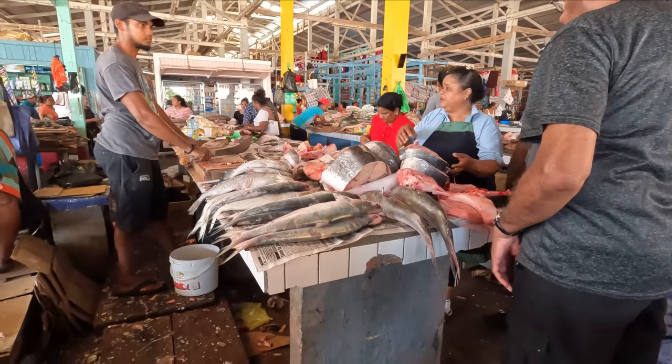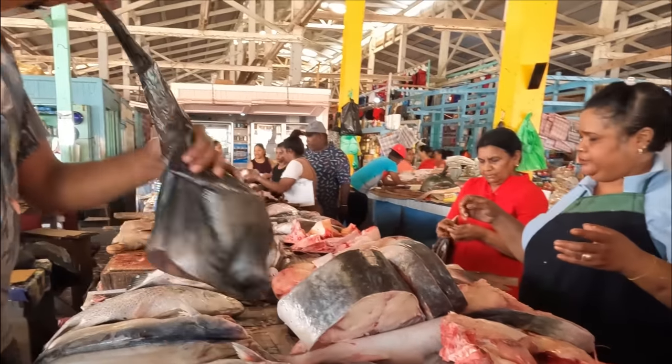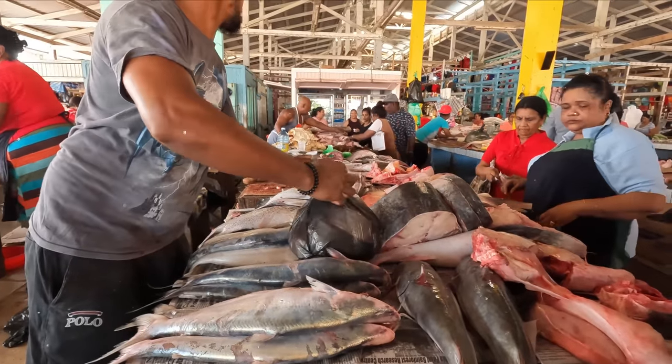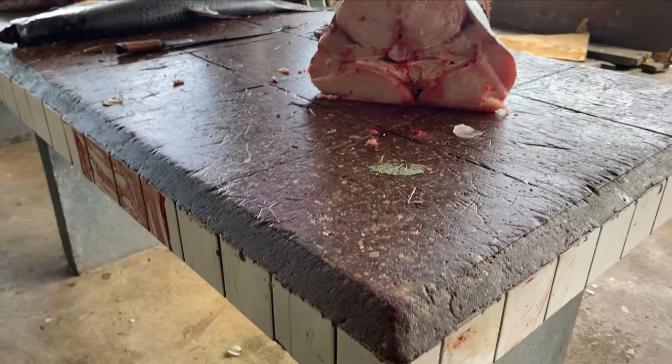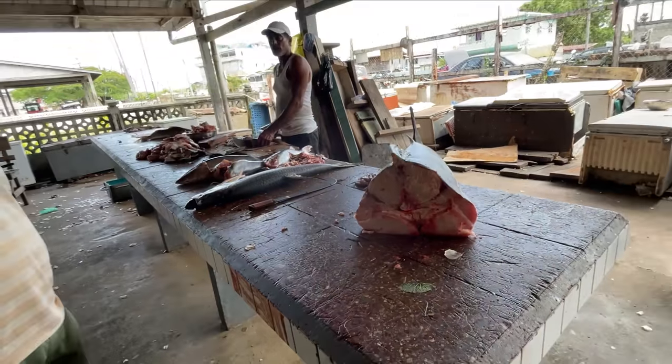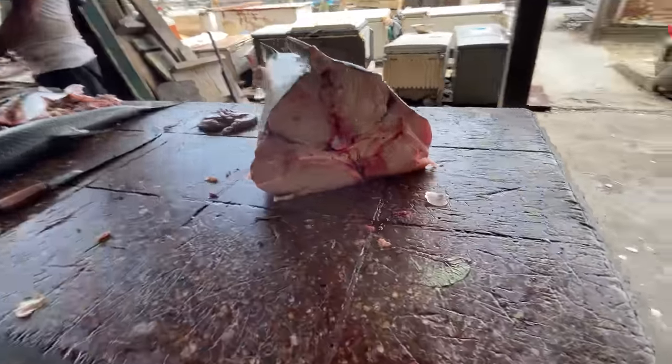Yeah, double back. Bring more. Yeah, that's right. Bring more. No, manari. Manari. Skillet. That's a nice size.